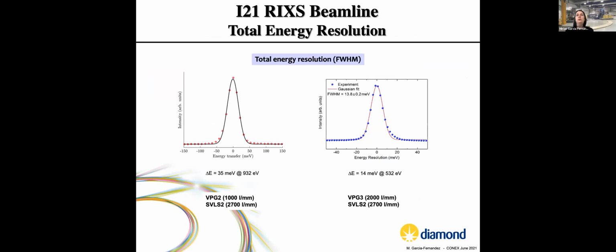Combining the energy resolution and the flux from the beamline to the spectrometer grating, we finally arrived at a resolution, as I mentioned before, of 35 millielectron volts at the copper L edge, around 932 eV, and 14 millielectron volts at the oxygen K edge, with this combination of gratings. We can combine different gratings, the beamline one and the spectrometer one, depending on whether we need higher resolution or higher flux. So we are a bit flexible in choosing one combination or the other, depending on the needs of each type of experiment.